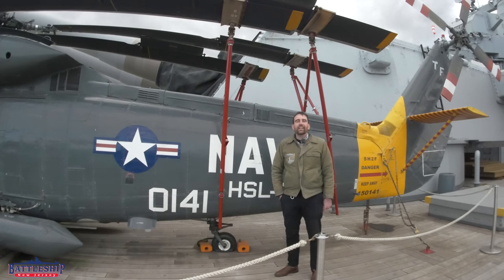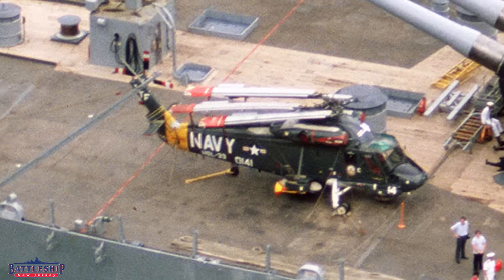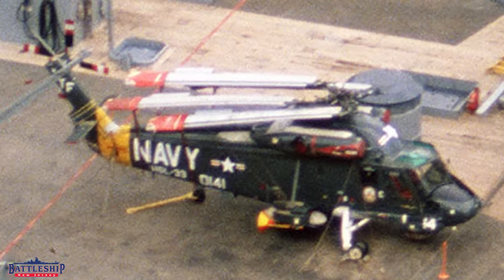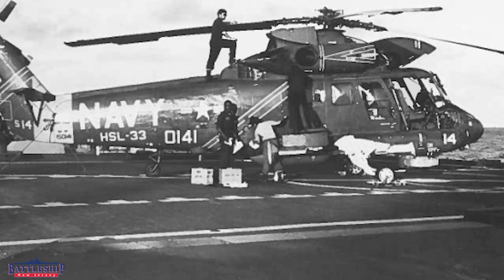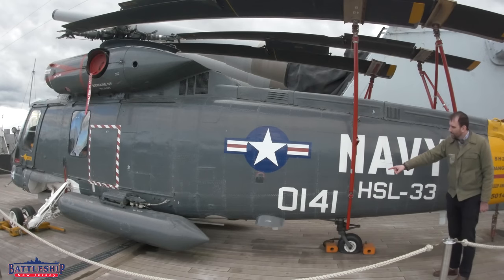But in 1983, during our historic long cruise, the one in which we fought in the Lebanese Civil War, New Jersey's helicopter was called the SEASNAKE. During that deployment, the battleship carried an aviation detachment, or an air det. Ours was Detachment 9 of the Light Anti-Submarine Helicopter Squadron, HSL 33. HSL 33 is called the SEASNAKE. And the helicopter that we embarked was serial number 0141.